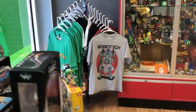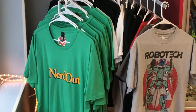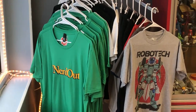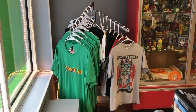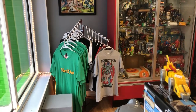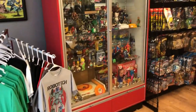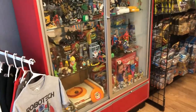These are just like some miscellaneous stuff. Little Pound Puppies are cool. Yeah, I did get Nerd Out shirts. No one's bought in those either. Bought in those, is that a word? No one has bought a Nerd Out shirt. That's okay. I guess that was for my own ego. Maybe that is a bit narcissistic to create shirts for your own business, but I don't care. I thought they looked cool, so I went for it. This is probably my most, I don't know, my favorite, but like, oh, there's a cool G.I.